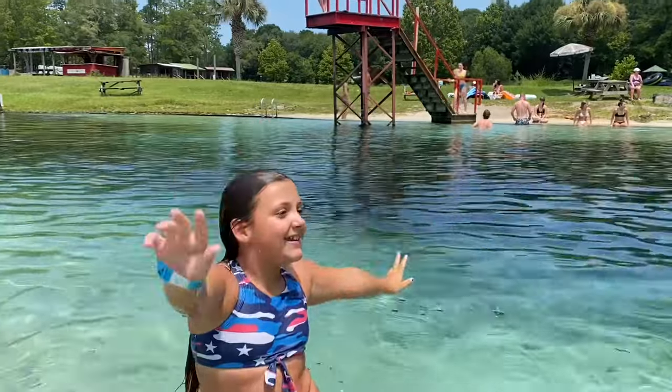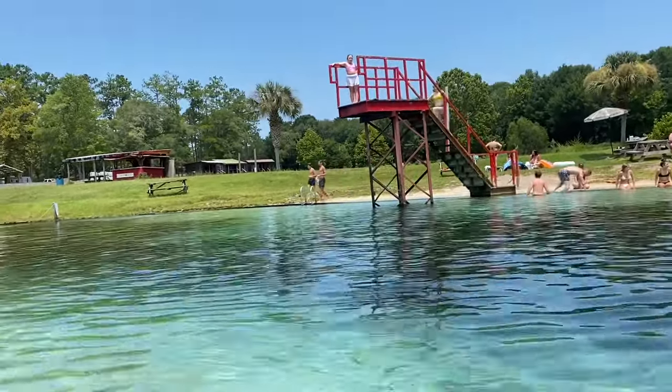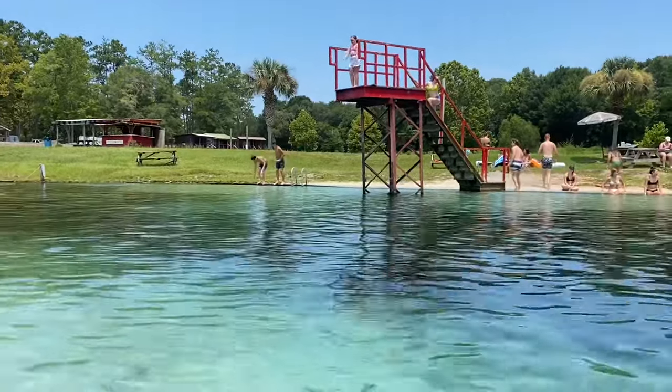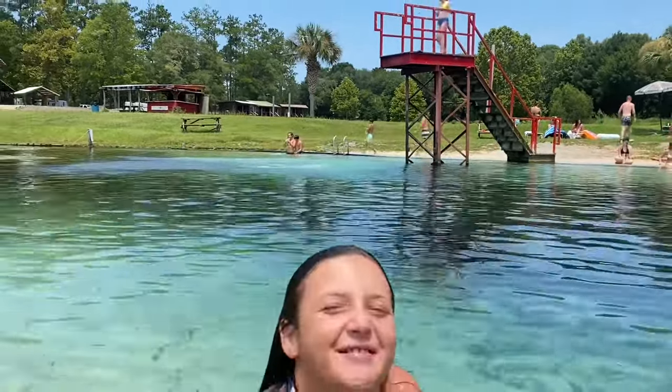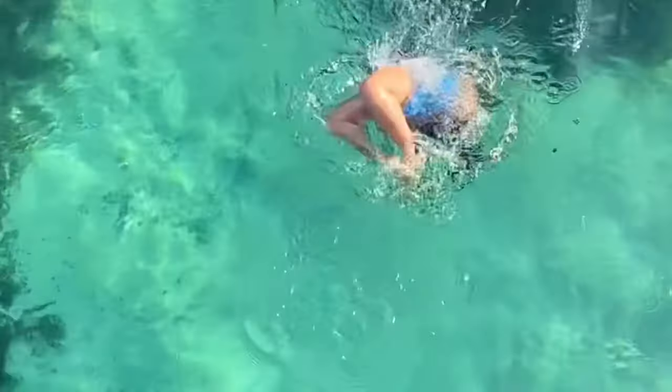You can get scuba certified there. There's a whole cave system underneath. There's a lot of stories that go with that. They've had like several deaths, like 15 in the cave systems. The park itself, it's a lot of fun. It's just not supervised, so you need to be careful.